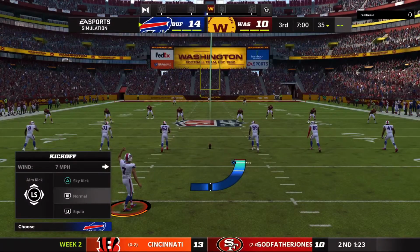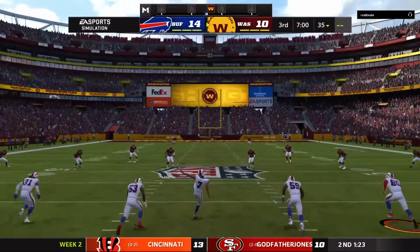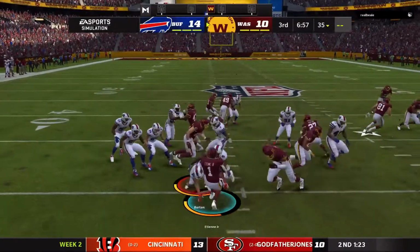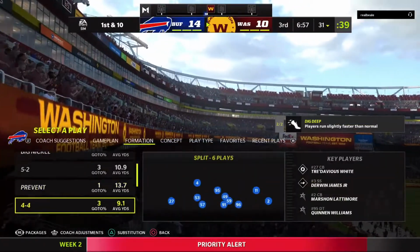This one's still anyone's game as we welcome you back for quarter number 3. Bills with the lead, and they'll get the football first as the second half is underway. A fairly short kick from the 14. And they're going to start this drive in pretty good shape up past the 30.